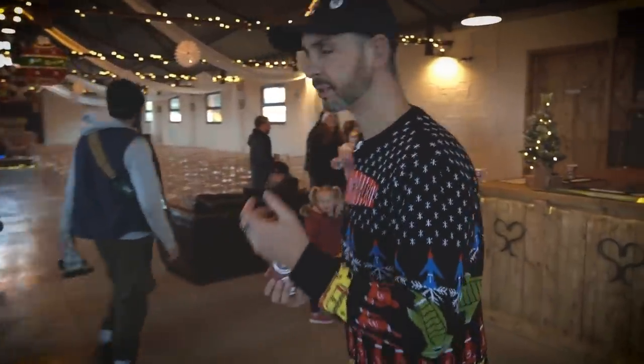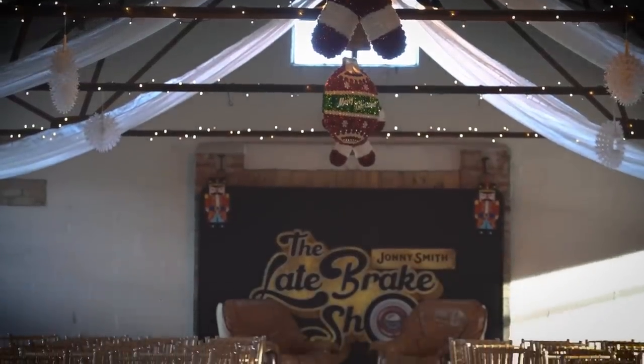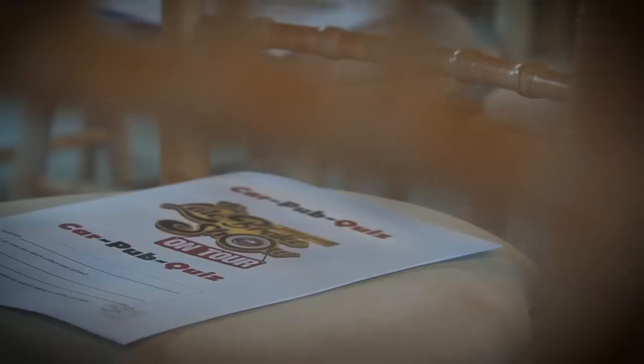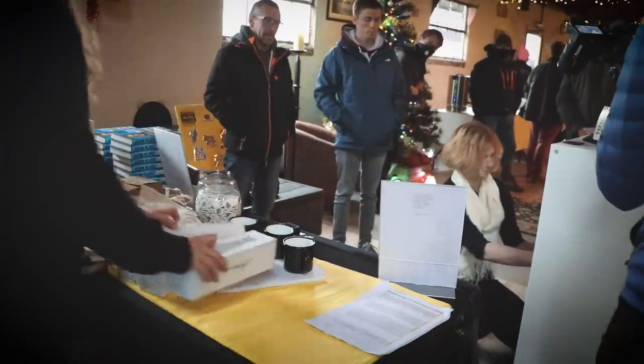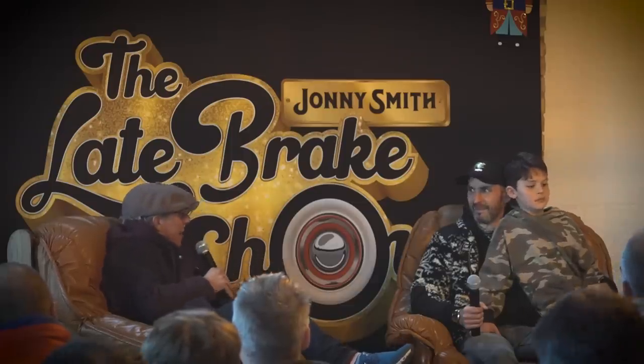Smell it on camera, but there is mulled cider here. Those are the chairs, the infamous brown chairs, where me and Plato are going to do the pub quiz. We've got some prizes to give away, and then we're going to be doing a Q&A about Mr. JP's life and career, highs and lows.